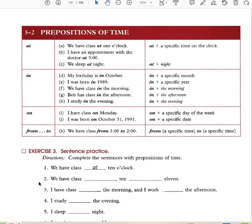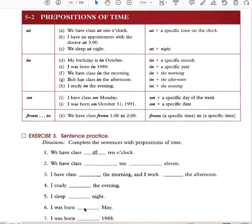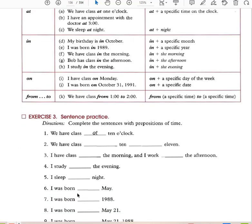We have class at 8 o'clock. We have class at 10 and at 11. I have class at 5 o'clock in the morning, and I work until 5 in the afternoon. I study at 5 o'clock in the 10 o'clock in the evening. I sleep at 10 p.m. at night.